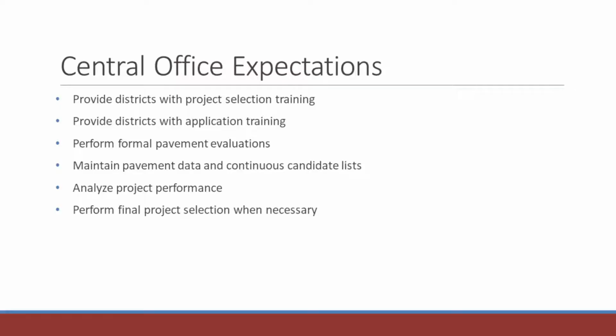So central office, we provide the districts with project selection training. We provide them with application training. We perform formal pavement evaluations, maintain the pavement data, and try to give them continuous candidate lists. We analyze our project performance throughout the state. I'll talk a little bit about that. And then, if necessary, we perform final project selection.